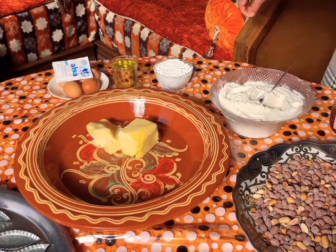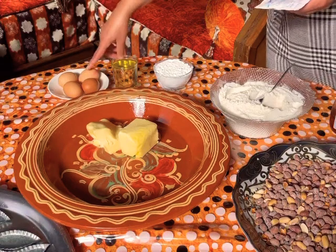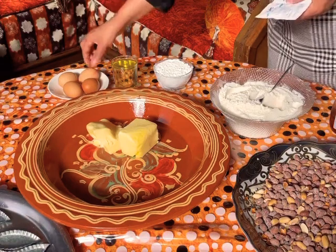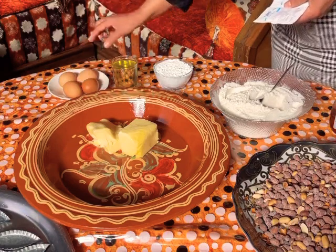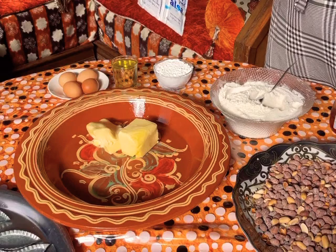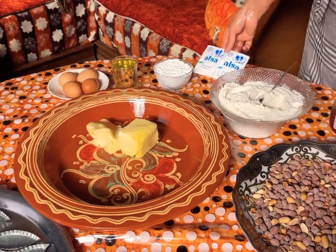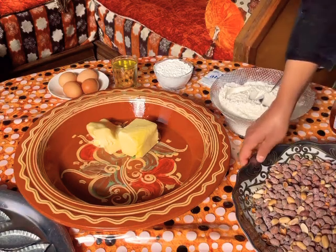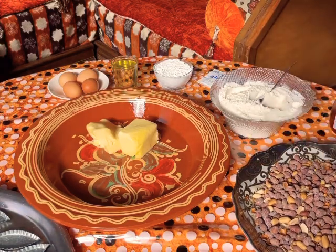Okay. 4 eggs. Okay. Large eggs. Yes. Vanilla. And so here in Morocco, they don't use vanilla extract, they use a vanilla powder, and each packet is 7.5 grams. So that will be 15 grams of vanilla powder.